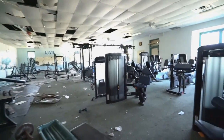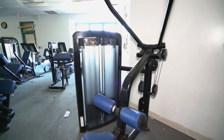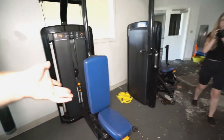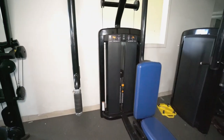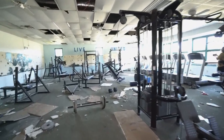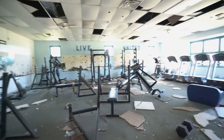All of these weights, look at these, are actually brand new. These are brand new equipment. Some of this stuff is worth a lot of money in here. There's not even any mold on these. All these could be repurposed. All this equipment could be used. I mean, honestly, we should work out. We should put this equipment to some test.